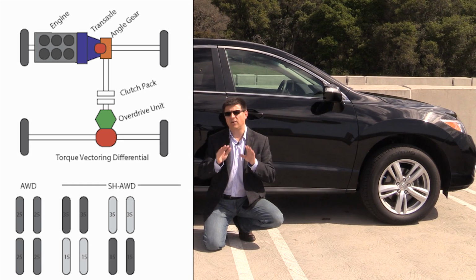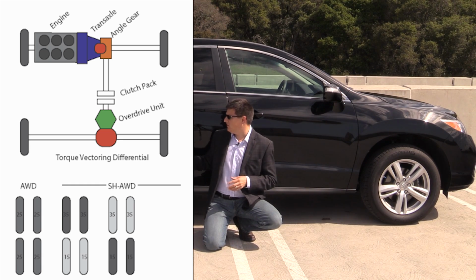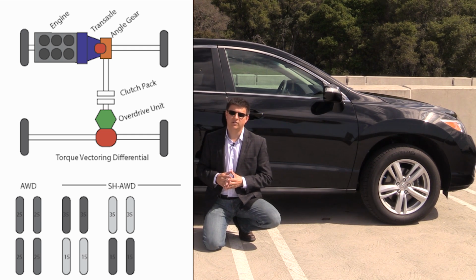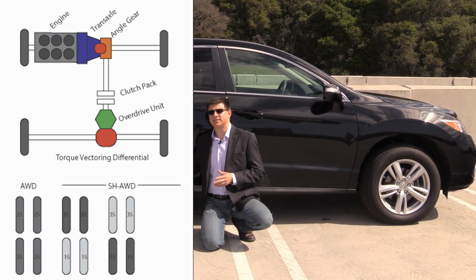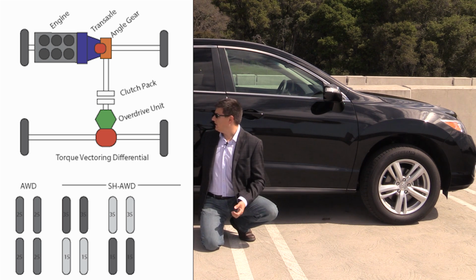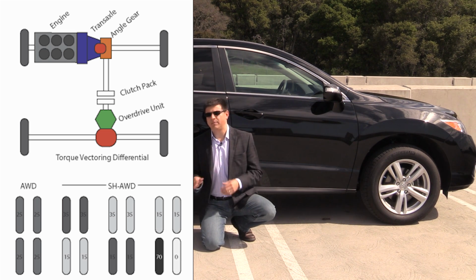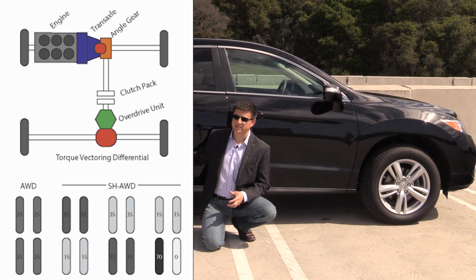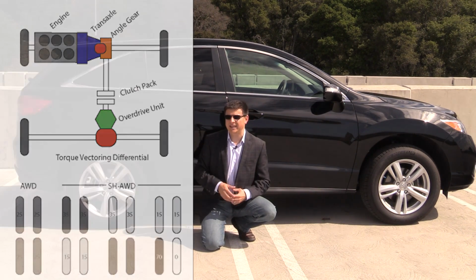Super handling all-wheel drive also takes things to another level. So versus this RDX, something like a TL or an MDX with the super handling all-wheel drive package can not only get more power sent to the rear axle than the front axle, but it can also direct up to 100% of that power to a particular wheel whenever the car feels like it. It's not happening in this RDX, but it does happen in the TL and the MDX.